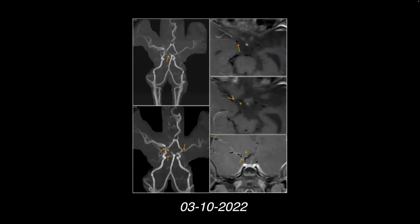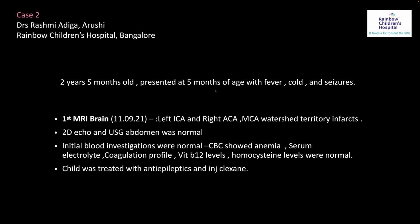First MRI, I'll tell you. First MRI was on 11th of September. They had left ICA, right ACA, MCA watershed territory infarcts. Then they repeated the MRI within 3 days in the hospital itself in Pune. And the repeat MRI showed persistent diffuse large areas of acute infarcts involving left caudate, lenticular nucleus, cortex, corpus callosum, and all that. Yeah, I think within 3 days that is expected. So within 3 days, it has gone a lot more.